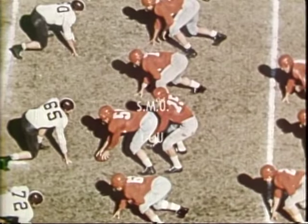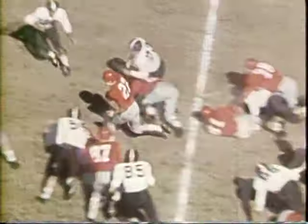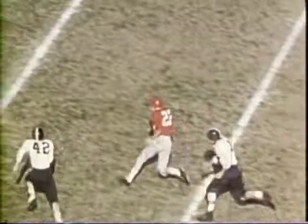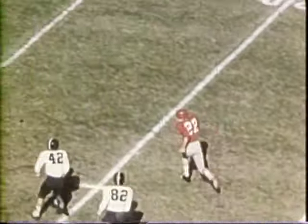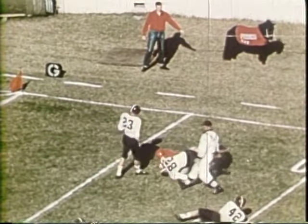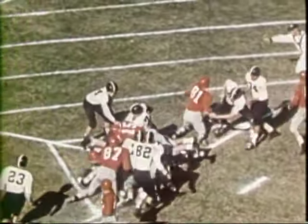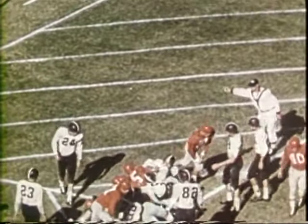That same weekend in Dallas, TCU and SMU put on their usual conference finale. Here, John Marshall of the Ponies gets loose in the first quarter. He romps to the TCU 7-yard line before Clinkscale and Ingram bring this 41-yard run to an end. And a few plays later, Dwayne Nutt is good for the touchdown. A good kick gives the Ponies a 7-0 lead.